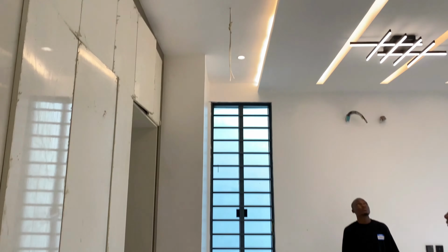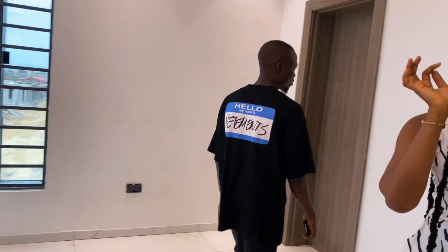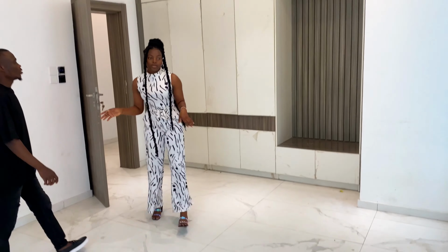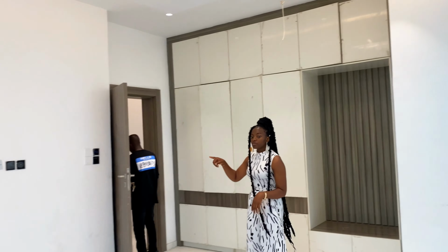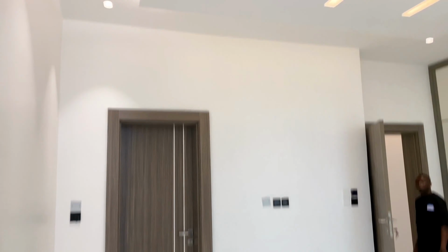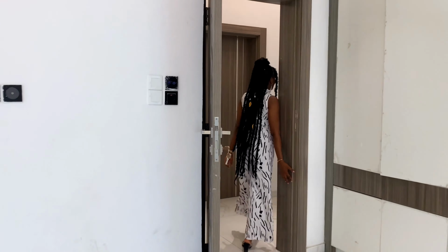So beautiful. Wow. I love the color combination of the brown and white wooden wardrobe. Sorry guys, some of the rooms are locked, like the restroom there is locked. So let's see the master's bedroom. Guys, there's a cinema. Let's show you the cinema, please.